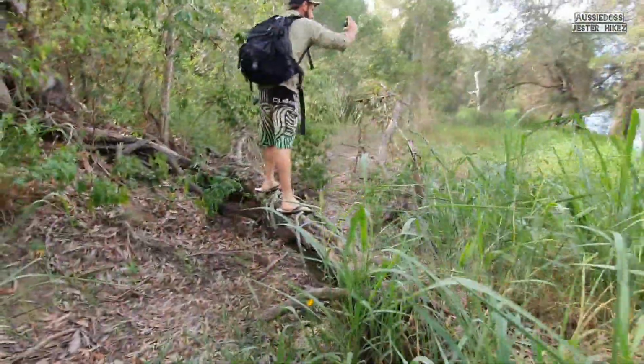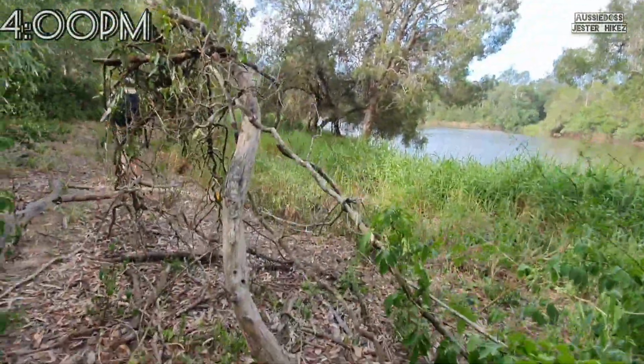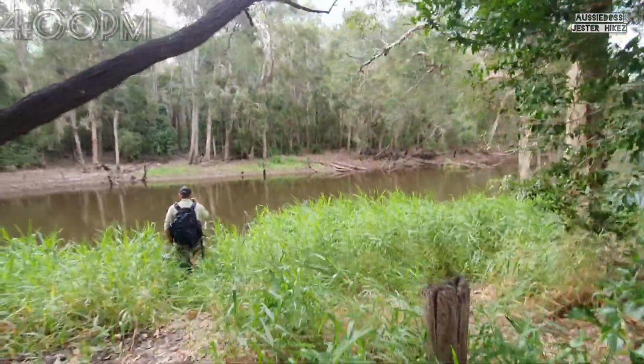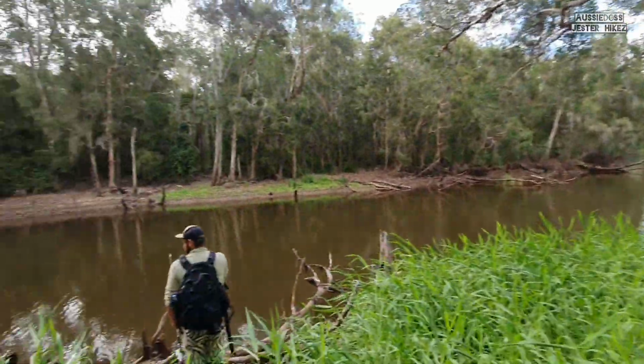Now finally the scrub starts to ease up a little bit, so we can get a view of Tinana Creek again. And just up ahead is the tributary I'm talking about, where it runs off to the left. Here it is here. Now I've caught fish here before, and I've seen other people catch fish here before. So this is where we're going to set up for the first session in the afternoon, and hopefully see a couple of bass ourselves.